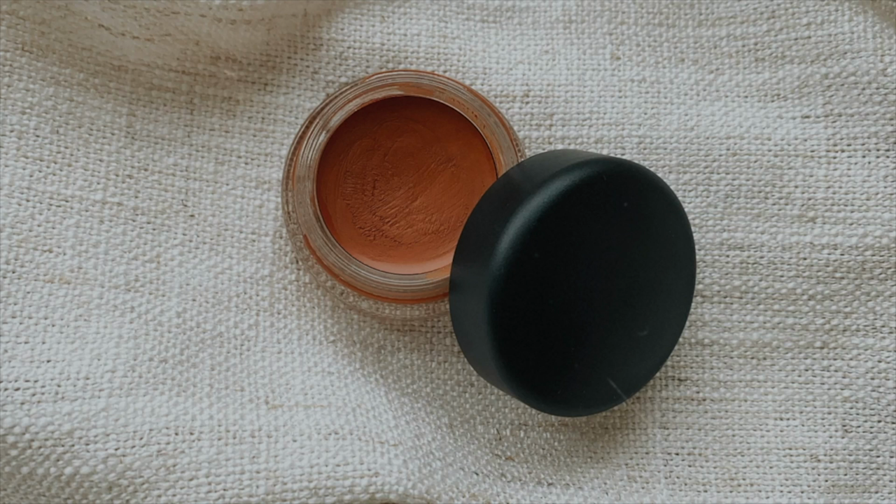Next up, I had the MAC Pro Longwear Paint Pot in the shade Belle Epic. I was really excited for these because they came out with a ton of really fun, cool shades, but sadly this formula does crease on me and it kind of moves and settles into the grooves in my eyes very easily. I have found that this isn't a flattering texture for my lids. It looked great immediately, but it didn't wear well.